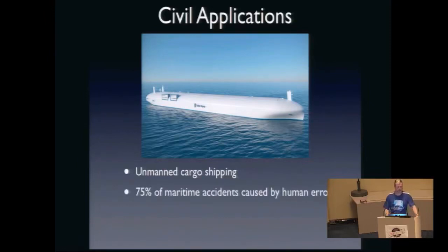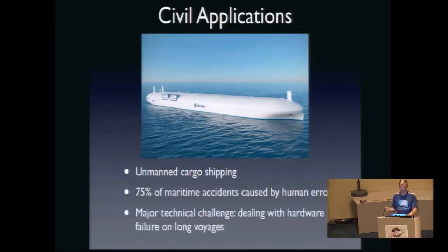And that's partly because 75% of maritime accidents are caused by human error. And the major technical challenge of doing unmanned boats is dealing with hardware failure over really long voyages. Obviously, there's hacking and security concerns, but the fact is some of these missions go for weeks or months, and things break.